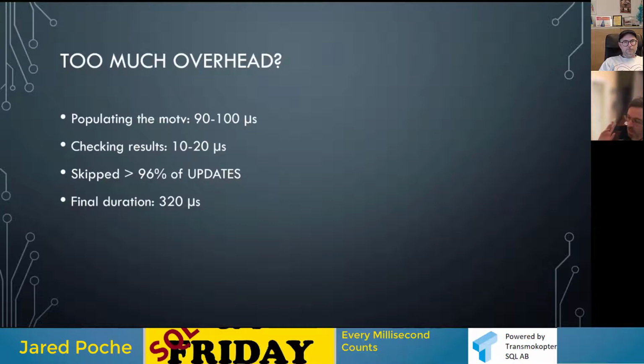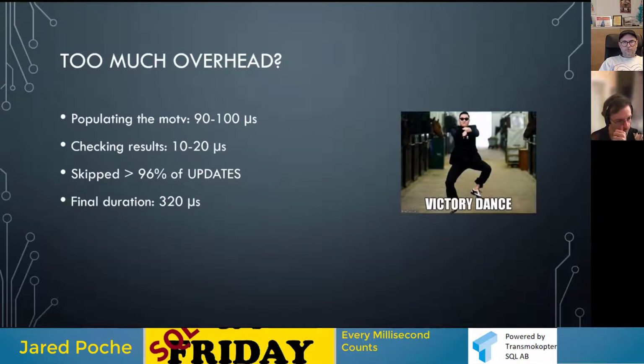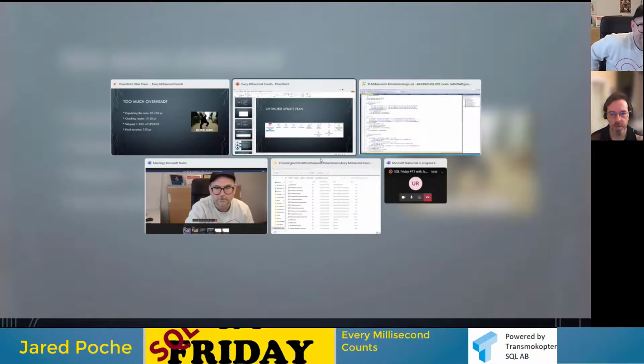This got the average duration of our stored procedure down to 320 microseconds. So by simply not running the redundant information and coming up with an efficient way to do so saved us a gigantic amount of time, which calls for a victory dance, in my opinion. So let me go back to Management Studio.